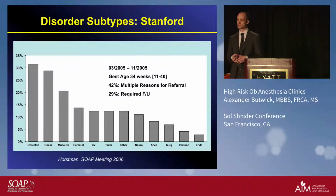So this is an analysis we did way back in 2005, looking at the type of patients that we see at Stanford after implementing the clinic over a course of a 9-month period. And as you can see, the number of etiologies for the referrals is very varied. A lot of them are obstetric indications for referral. The proportion of women that were obese was pretty high.